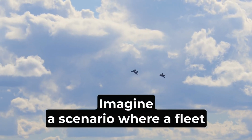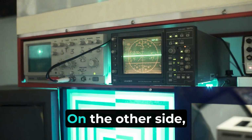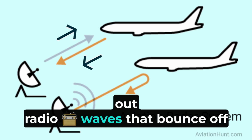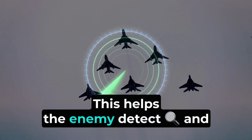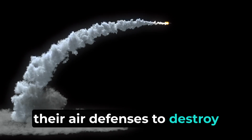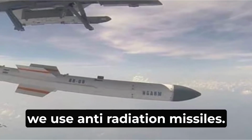Imagine a scenario where a fleet of our aircraft is flying towards enemy territory on an important mission. On the other side, the enemy uses their radar systems to track these aircraft. A radar system works by sending out radio waves that bounce off objects like aircraft and return to the radar. This helps the enemy detect and track the aircraft's position and movement, and then they can take action by launching missiles or directing their air defenses to destroy our friendly aircraft. To counter this, we use anti-radiation missiles.